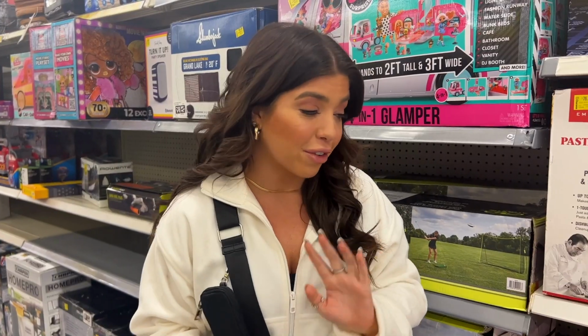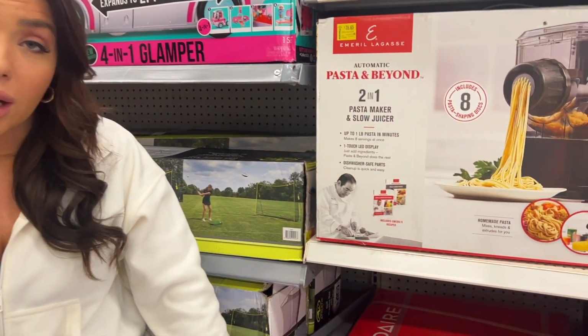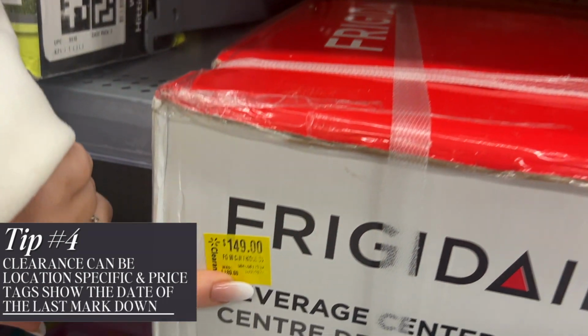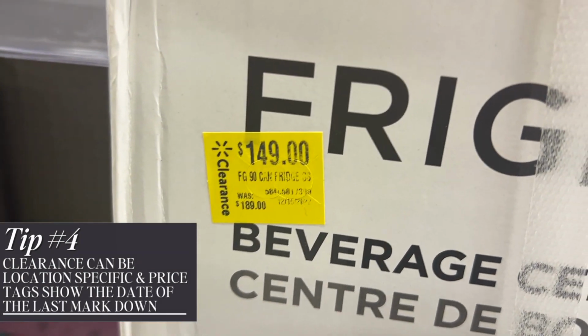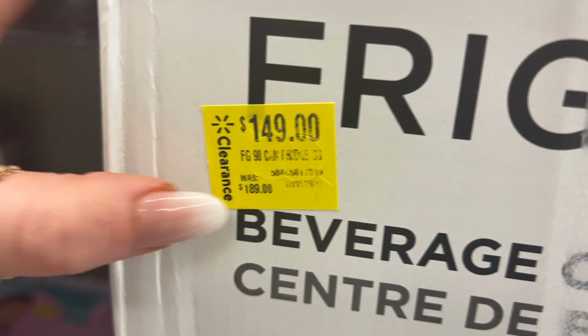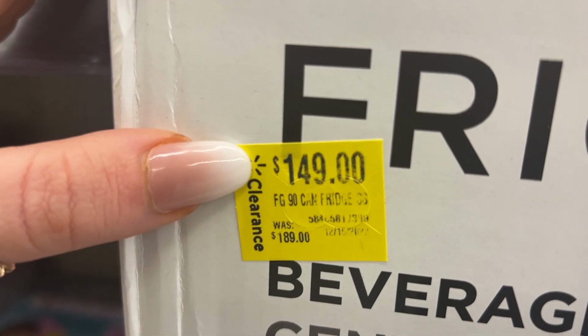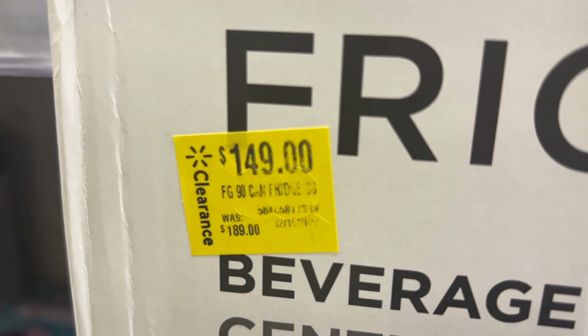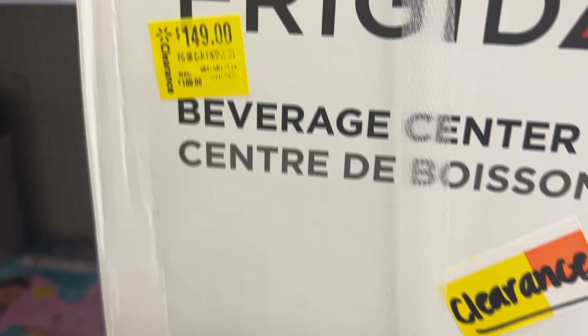What you can tell from every label is what the price was, what it is marked on clearance as now, and the date that it went on clearance. So for example, I'm looking at this Frigidaire Beverage Center. It was $189. Right now it's $149, and this was just put on sale on the 15th of this month. I'm gonna go and see what the price is online.